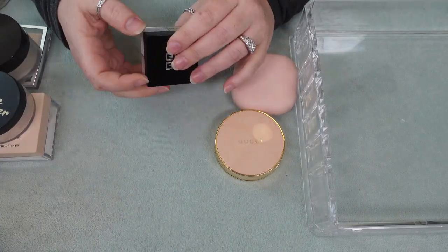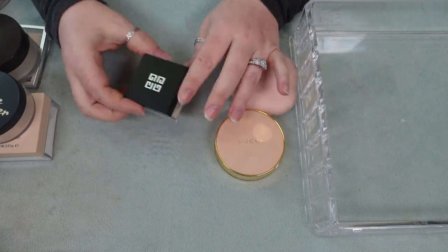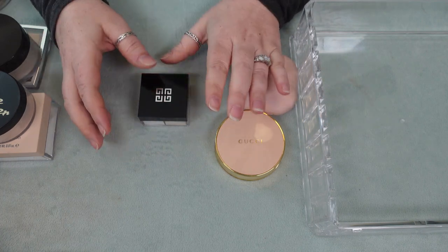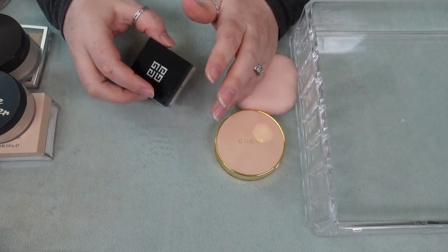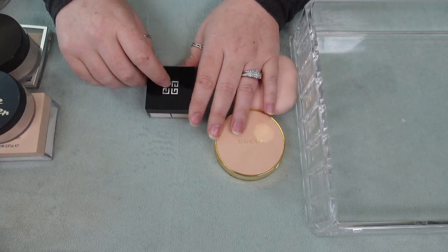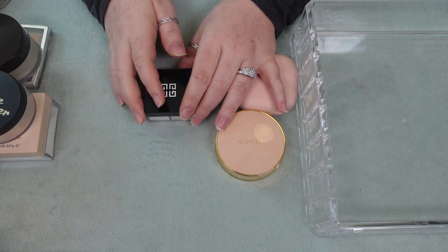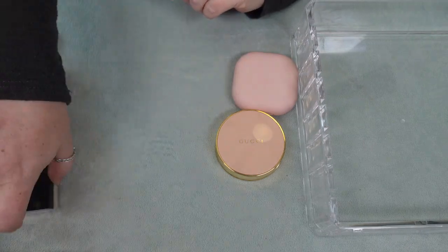The Givenchy Prism Libre, this is in number 2, Satin Blanc. So it's pretty good. This is more like a finishing powder for me, and it's not an overly setting product. It's really finely milled. It's just not overly blurring, but because it's new and it's more like a finishing powder, that's kind of what I think of it as. I'm gonna hold on to it. I've kept a couple of finishing powders, like the Charlotte, which I consider a finishing powder for me and oily skin. And then maybe the Hourglass and the Laura Mercier are kind of like finishing powders for me, but I'm gonna hold on to this one as well.